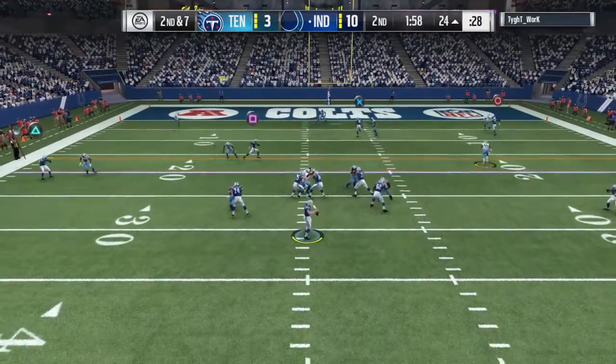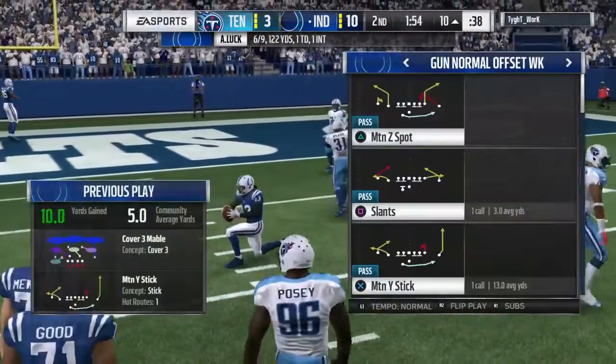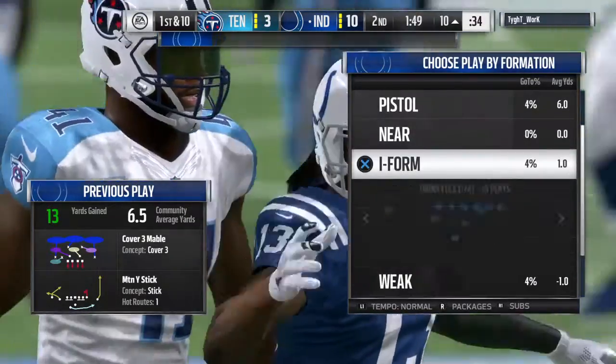On second down, here's Luck. Over the middle here, it's Hilton. And he takes it down to the 10-yard line. A solid pickup of 13 sets him up 1st and goal.